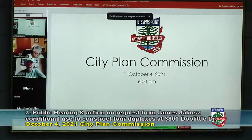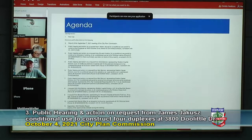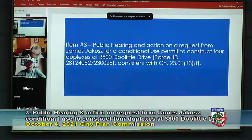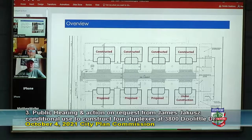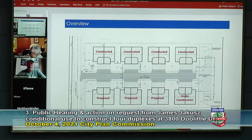Adam? Absolutely. Thank you, Mayor. As the commission may recall, back in June of last year, the Plan Commission and the Common Council voted to approve a conditional use permit to construct 4 duplexes on the 3700 Doolittle Drive parcel. This would be the parcel directly to the west of the parcel that's shown. If you go to the next slide, Mayor, you can see the top half of the screen shows the duplexes that were approved last year and have since been constructed.